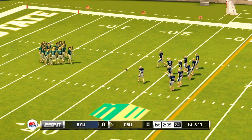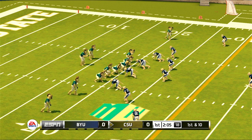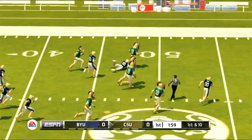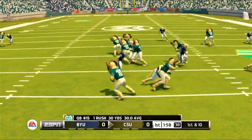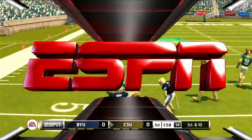From their own 20-yard line, it's first down. He's out to the 30. He's to the 40. And he's tackled right around midfield. I thought it was pretty impressive they were able to stop him. I thought he had enough room to break away from everybody and take it all the way to the house.